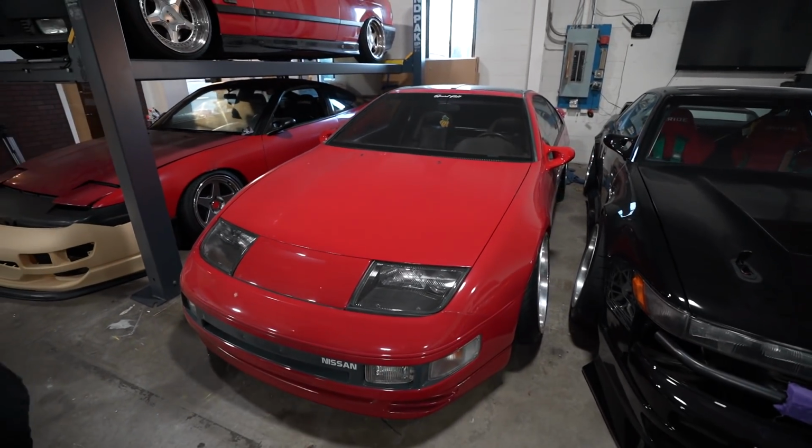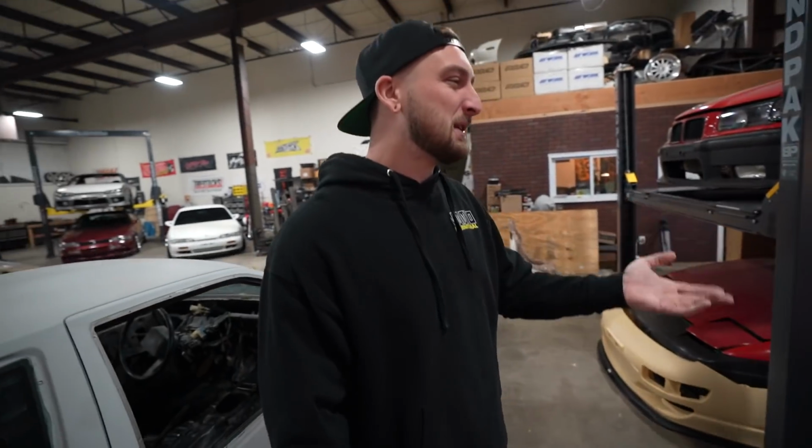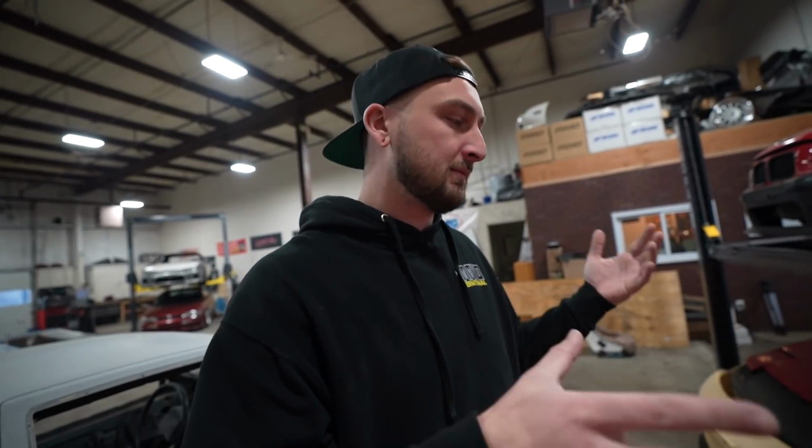But besides that, we have the LSZ. You guys know this car. It's the foundation of the channel. My LS1 swapped Z32. This has always been the car where, you know, project cars are never finished. Even when they're finished, they're not finished, right? So it's hard to say a car is finished. To me, the LSZ isn't finished, but I'm very happy with how it is. I've been happy with it for a very long time.